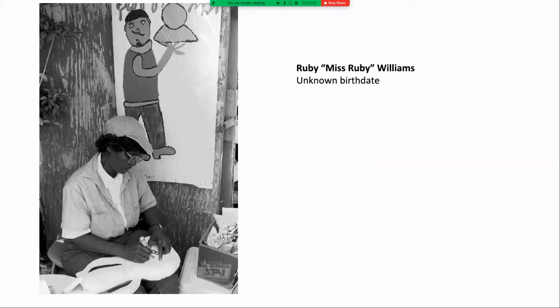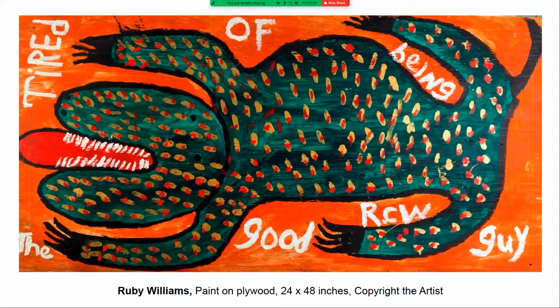Miss Ruby lives outside of Lakeland in a town, not even a town, it's not even a junction, called Beesville. And it's on the way to, I believe, Tampa. And she grew her own produce, and you can come and drive up and buy strawberries, etc. Then she started to paint signs, and then the signs became more artistic, and she became more expressive. This one reads, tired of being the good guy. And she's become sort of a darling in the self-taught art world.